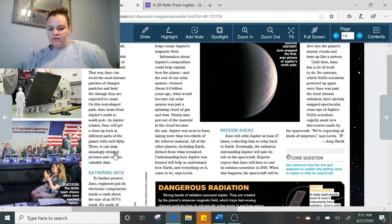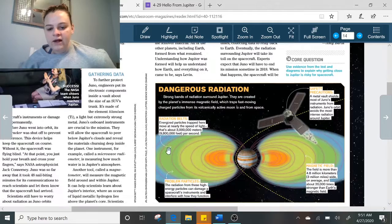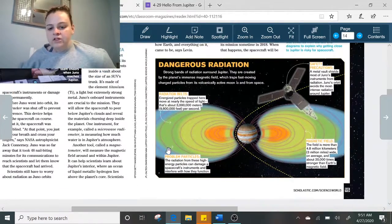With each flyby, it can snap amazingly detailed pictures and capture valuable data. To further protect Juno, engineers put its electronic components inside a vault about the size of an SUV's trunk. It's made of the element titanium, a light but extremely strong metal.